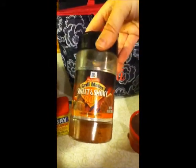My God. Alright, some of my favorite spices. Old Bay. I like the McCormick Grill Mates. This is a sweet and smoky rub. It is pretty sweet.